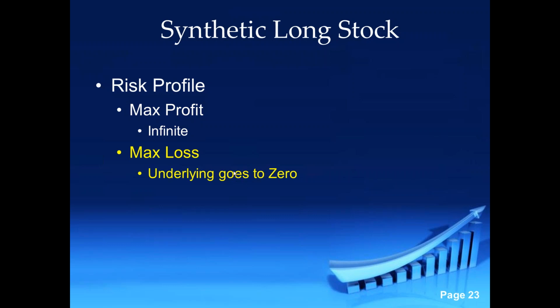You lost that $50 times however many. That $50 is actually more than $50. If it drops $50, that's like $5,000, because each contract is worth 100 of the underlying. Each one option contract is worth 100 of the underlying. So with this synthetic stock position, it would be like you bought 100 of XYZ at 50, so your risk is $5,000 if it goes to zero.